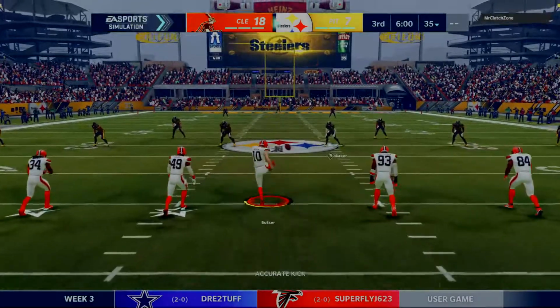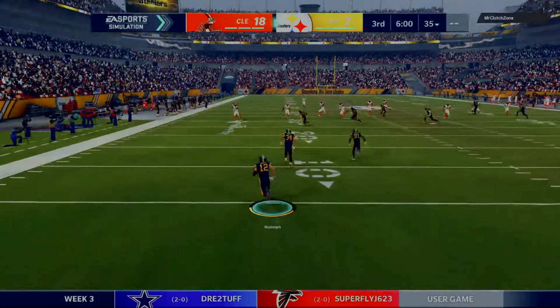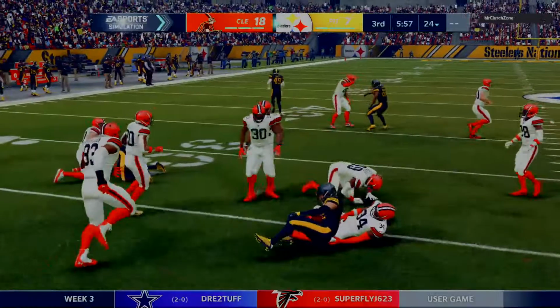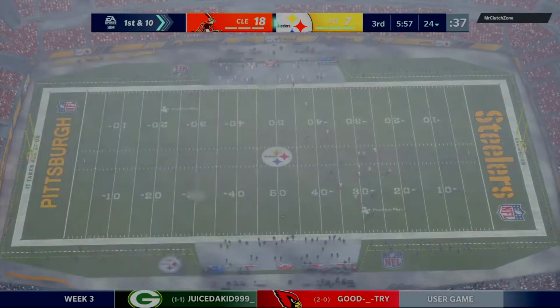Forecast calling for more of the same. The rain set to continue as we are underway in the second half. Taken in at the 3. And he won't quite make it to the 25. First and 10 at their own 24-yard line.